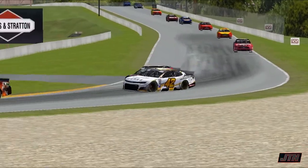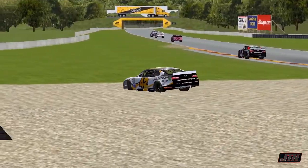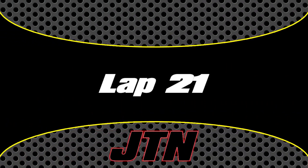Moving on to lap 13. You see Cam Barnes and Trey Coleman. Trey to his inside makes contact, spins the 42 around out into the sand trap. Teammates making contact, playoff drivers, both of them as well.